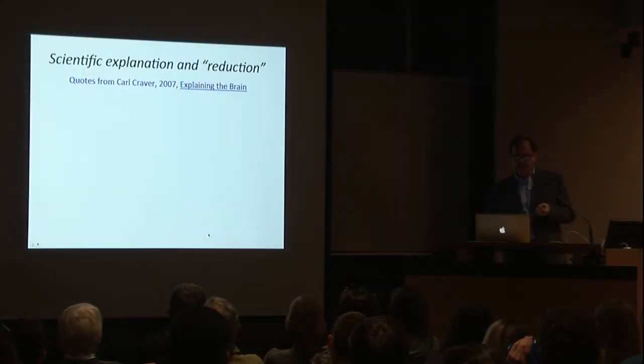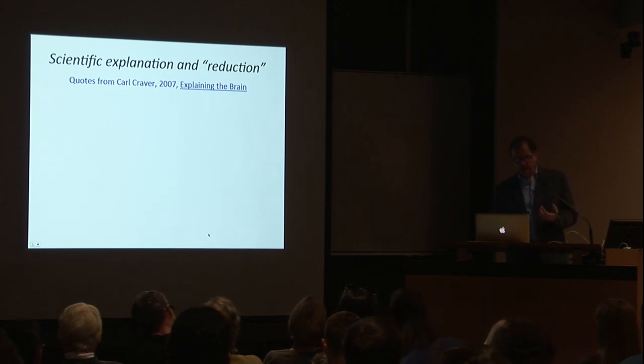And this was described best in this book by Carl Craver, a neurophilosopher, published in 2007, called Explaining the Brain. I like this book a lot. It's harder for an experimental neuroscientist to read, but I've read it at least three times and plan to read it again and study it carefully because I find it very rewarding. And Craver lays out this intuitive notion that I think most neuroscientists run around with. And it comes from what he calls the reduction model that's inspired by early successes in physics.